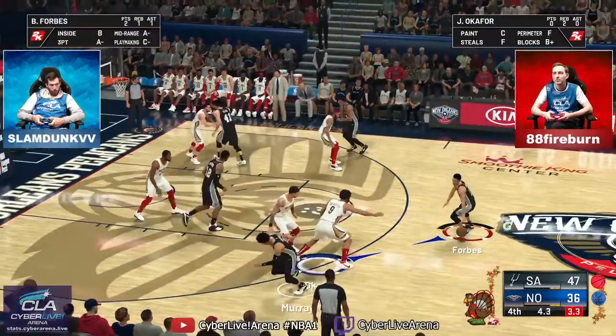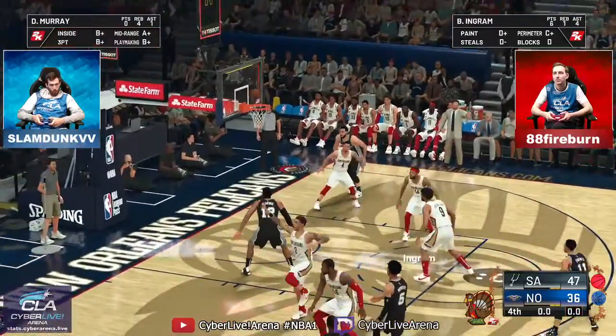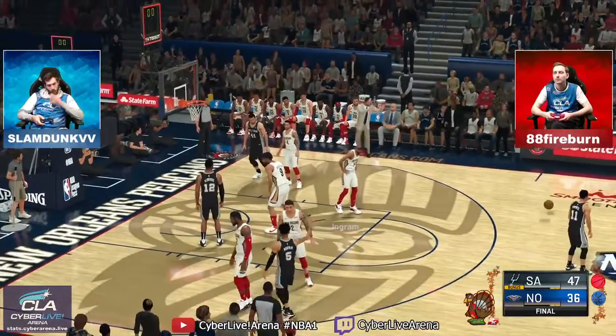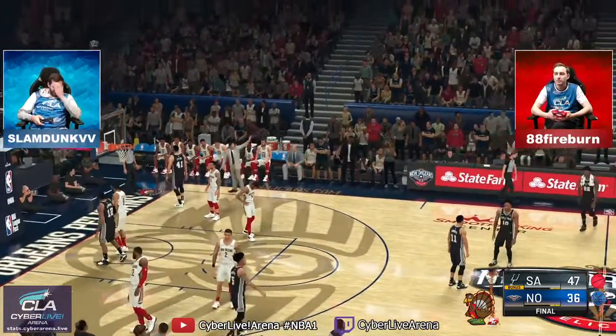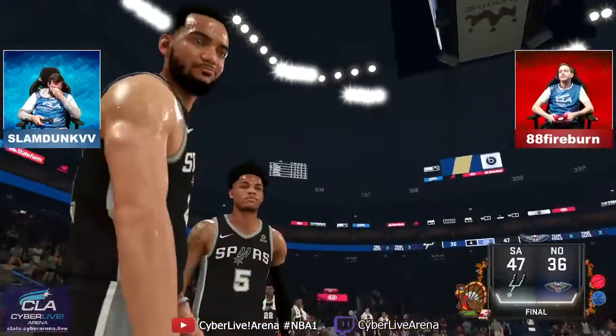He kicks to Forbes. The Spurs need to get a shot off here. The shot, it's off. And so it's San Antonio easily taking this one. And in the win, a comfortable win in what was, I think, gee, a pretty hostile environment.